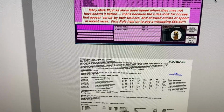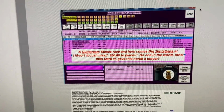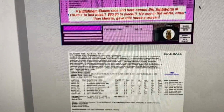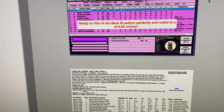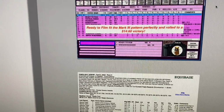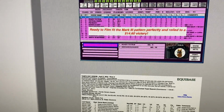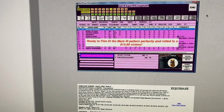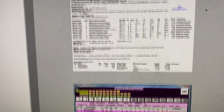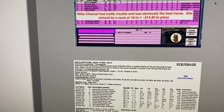One thing we notice is a lot of these horses that run big may not have shown a lot of speed before, but then suddenly they're showing really good speed, and that's another indication that these horses have been set up. It's not all big prices. This program obviously focuses on big prices, but you also get plenty of horses in the $5 to $18 range. But the beauty of this program, and a real exciting part of it, is that you'll get a lot of really, really big prices.